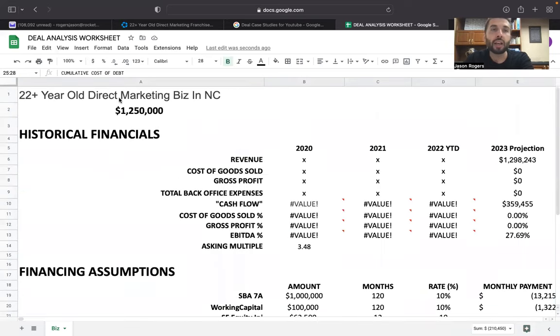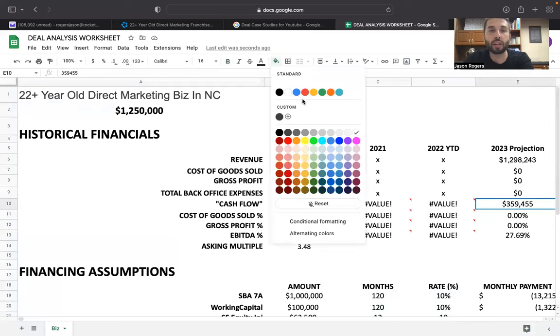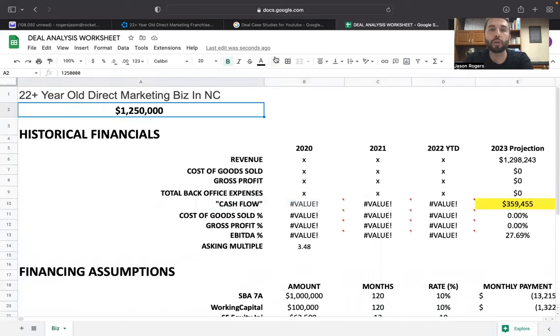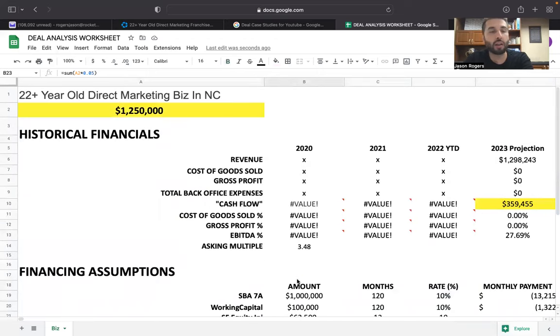But in this case, if this free cash flow number is true and accurate, let's highlight it, okay? If this number is actually true, if you're actually going to be taking home $359 a year in earnings under your ownership, then you could afford to pay $1.25 million without really using any of your own money. You can finance this deal. You raise 5% of the purchase price in cash from an investor, again, a doctor, a lawyer, a friend, a family member, whomever, and you can keep the vast majority of the equity in this deal if you did it right. Okay, so that's it.